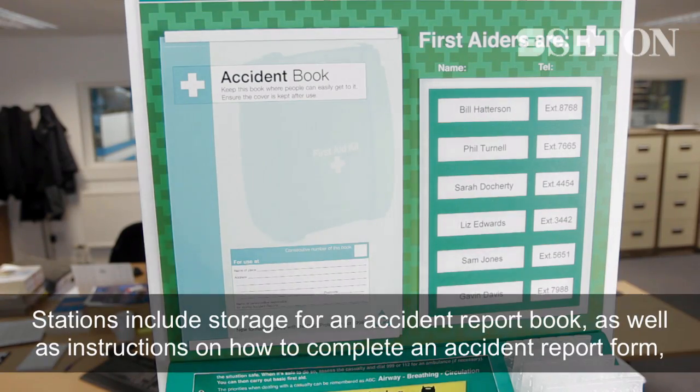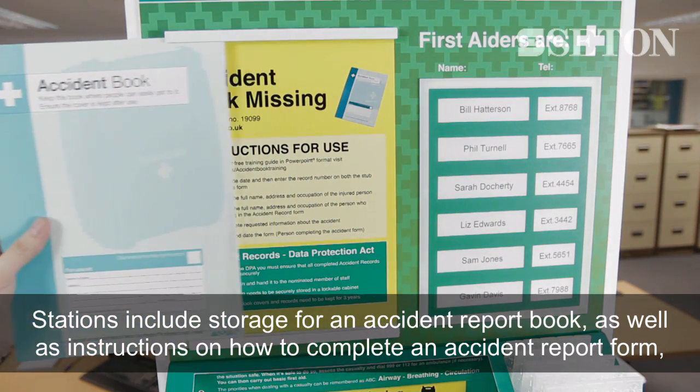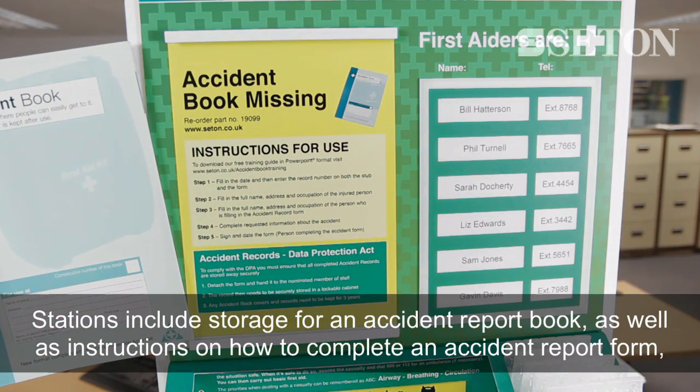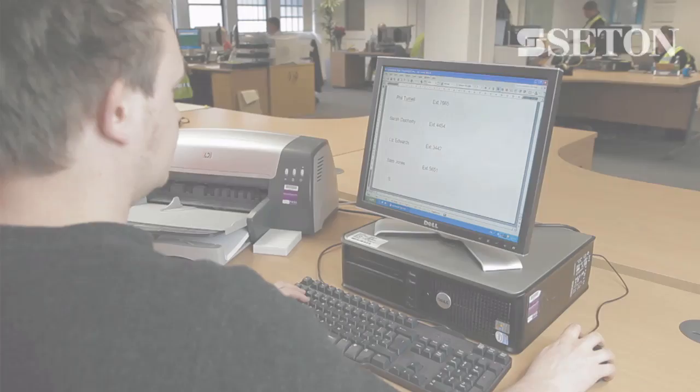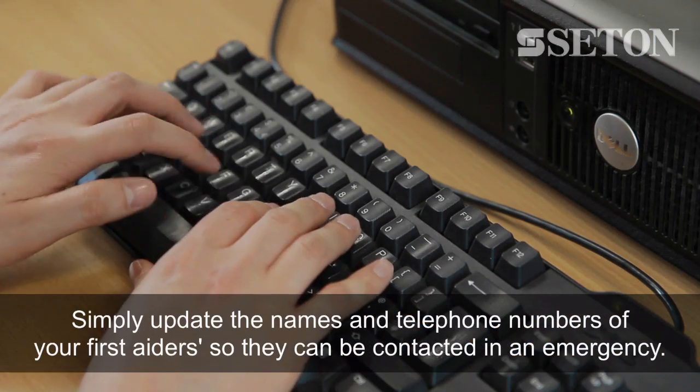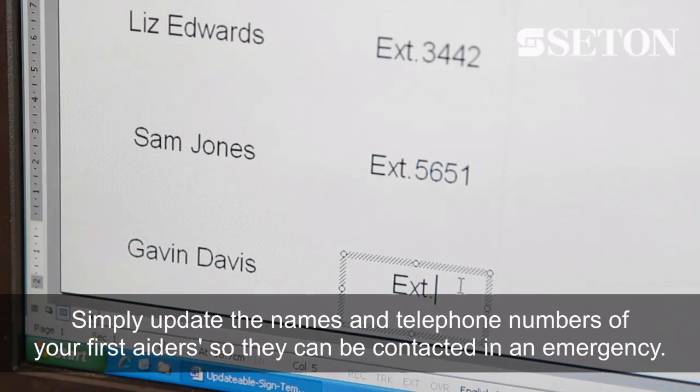Stations include storage for an accident report book, as well as instructions on how to complete an accident report form, and guidance on the Data Protection Act requirements. Simply update the names and telephone numbers of your first aiders so they can be contacted in an emergency.